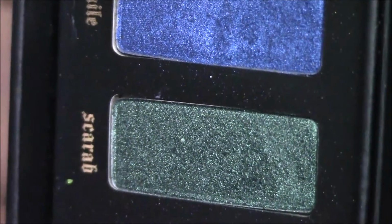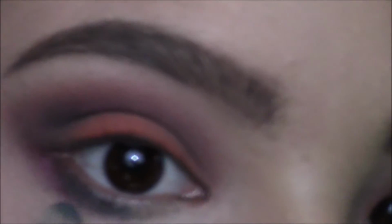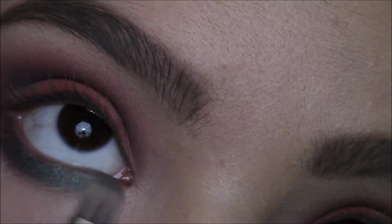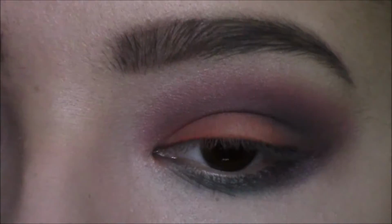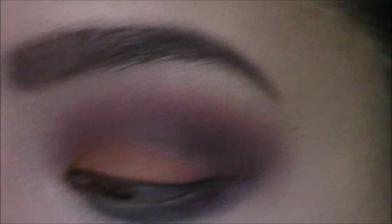So now I'm going in with this green color, and this is also from the Serpentina palette, and I'm just placing this underneath my eye after I put a little bit of that rusty red color underneath my eye. It just kind of swooped under. It's a little hard to explain, but that's what I did, as you can see there.